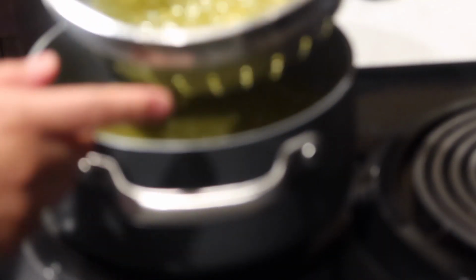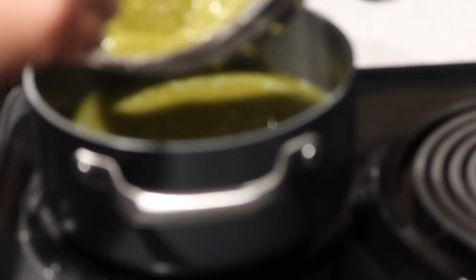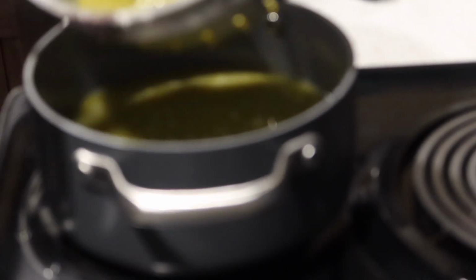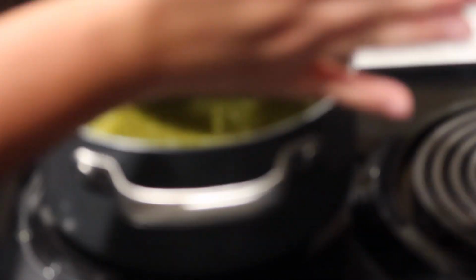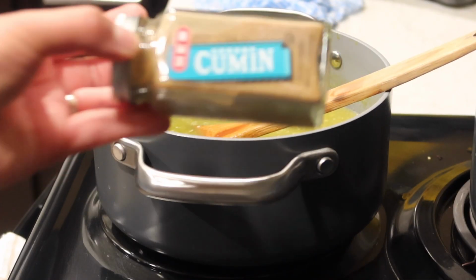Okay, I don't know if you could see if it's focused, but this is like a lot of the skin. If I keep moving it with the spoon, that's gonna get in here because the holes are big. So I'm just kind of hitting it very slightly because I don't want that skin to fall in the sauce. There we go. Cumin.